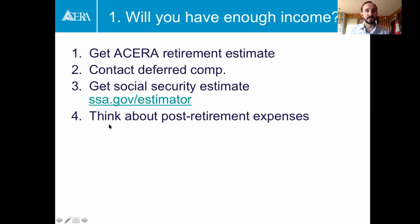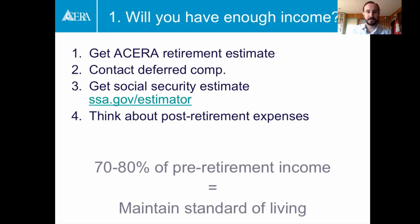And if these things don't get you there, then maybe this needs to be adjusted, or maybe you need to push your retirement date out a little bit, like maybe work another year or something like that. Or adjust expenses, move to a cheaper place or something like that. So all I'm saying is it's a good idea to think about this a little bit ahead of time, just to get a picture of it.